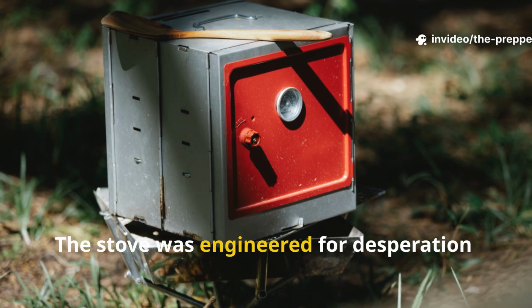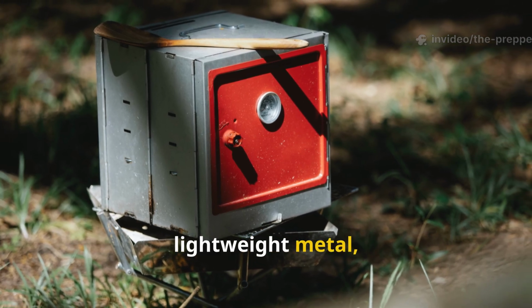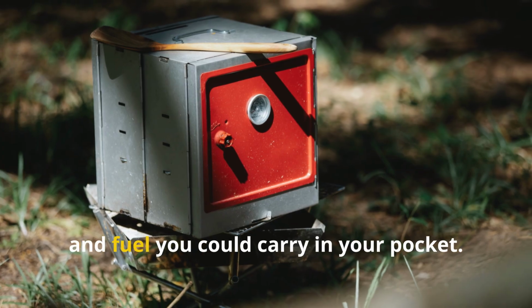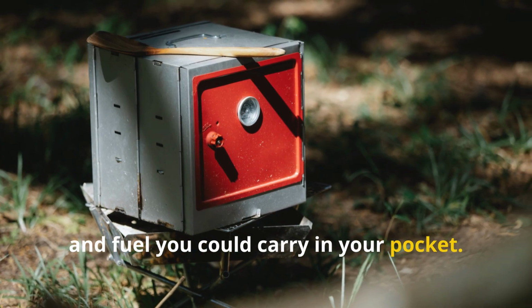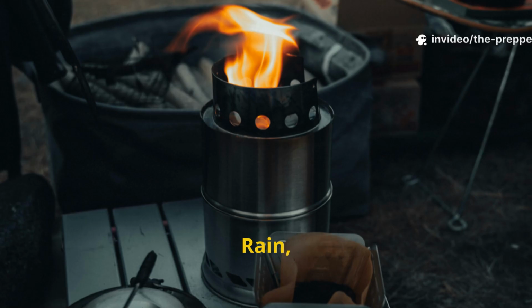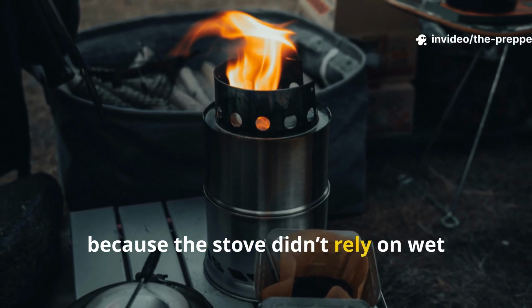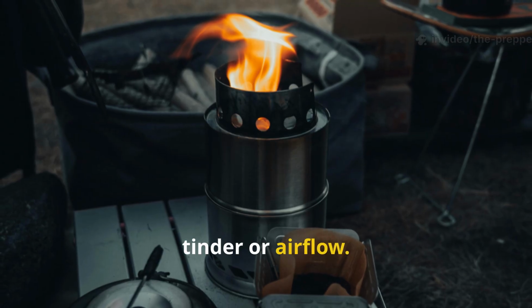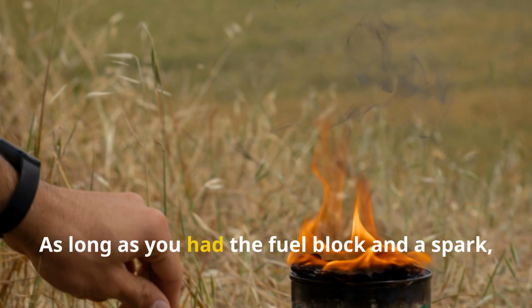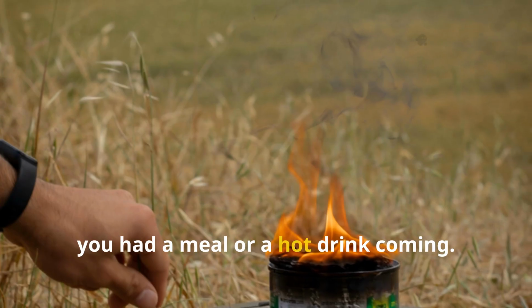The stove was engineered for desperation. Lightweight metal, collapsible frame, and fuel you could carry in your pocket. And the best part, it always worked. Rain, mud, or freezing temperatures didn't matter because the stove didn't rely on wet tinder or airflow. As long as you had the fuel block and a spark, you had a meal or a hot drink coming.